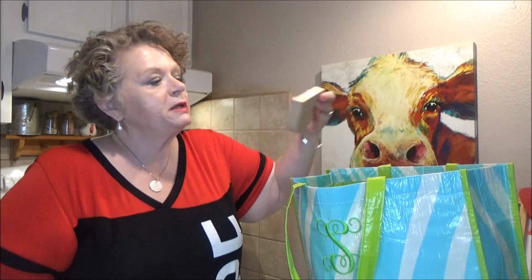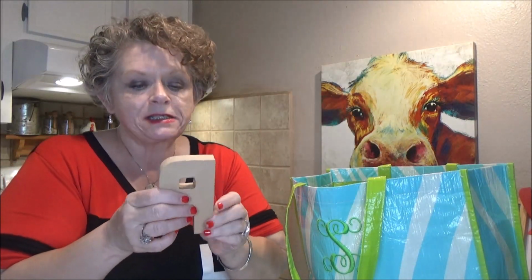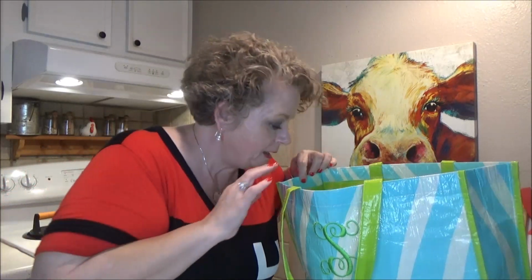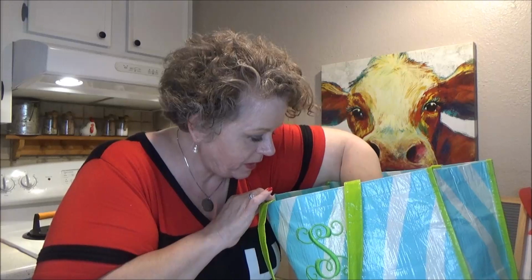Oh, there's my letter P. I found a letter for my son to make him a little wall hanging with also, and that was $1. And what else have I got?